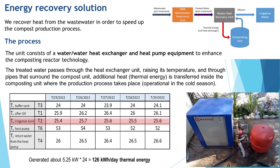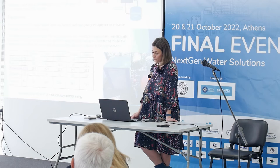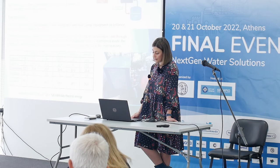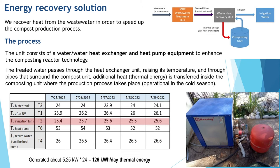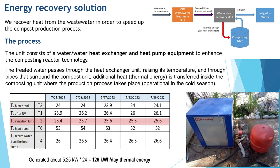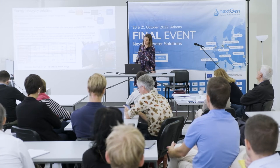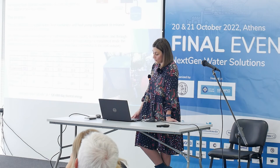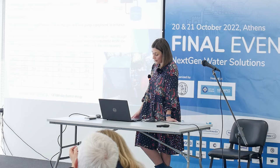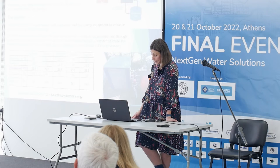As for the energy recovery solutions, we recover heat from the wastewater to speed up the process of compost production. This equipment is a heat exchanger and heat pump: the treated water passes through the heat exchanger unit, raising its temperature, and through pipes that surround the compost unit produces additional thermal energy, which is transferred around the composting unit and accelerates the process. This is used in the cold season when we need this additional heat. We have generated about 126 kilowatt hours per day as thermal energy.